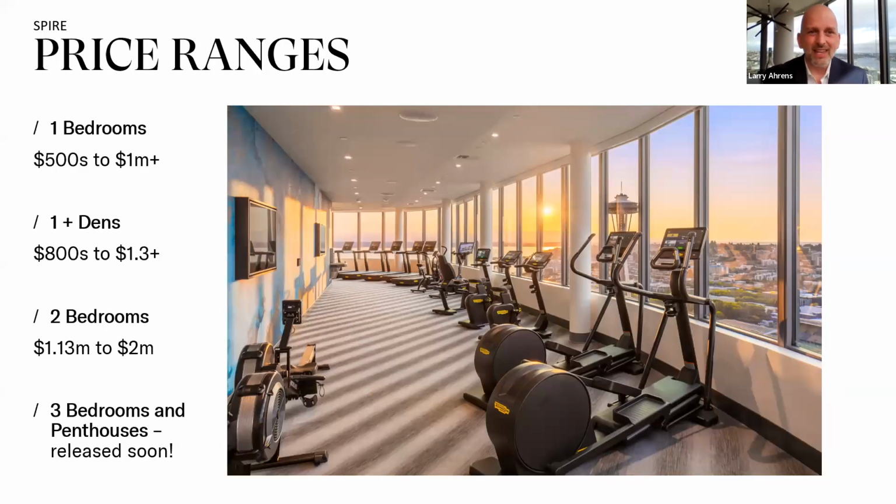So here we've got, for all of you, a quick little highlight of our current price ranges. We have some really good wide-ranging pricing here at Spire. I've got 1-bedrooms that range anywhere from the low 500s to around 1.3 million, depending on the floor plan. Spire has 7 different 1-bedroom layout floor plans, so you've got a lot of choices here. Anything from those smaller 530, 560 to as large as 815 square foot 1-bedrooms.